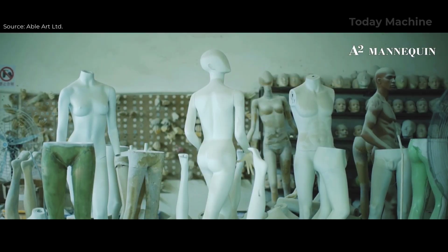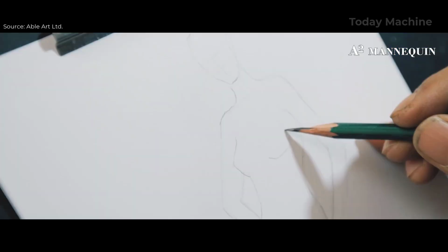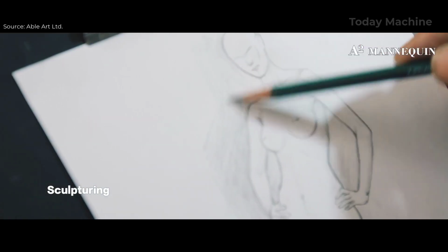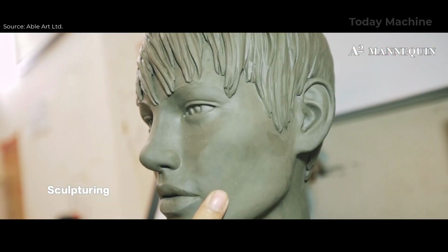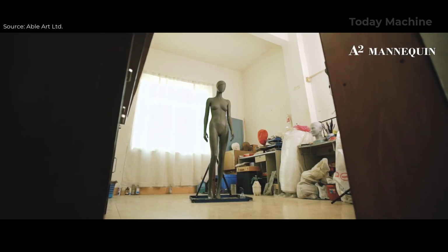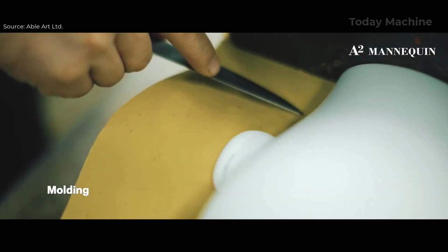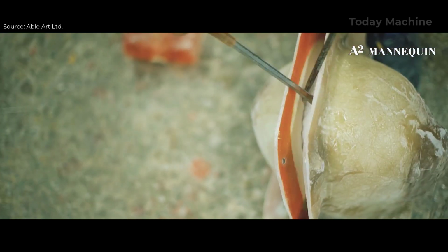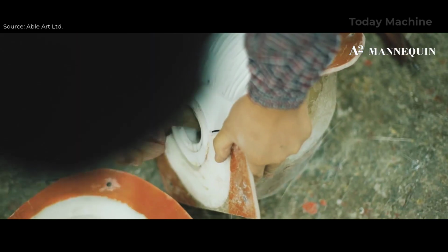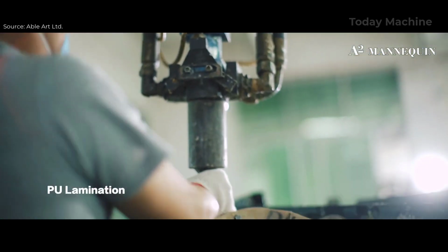A2 Mannequin, a Hong Kong-based manufacturer, specializes in the production of high-end mannequins for the visual display industry. The production process at A2 Mannequin is meticulous and artfully executed, beginning with sculpting. Expert artisans craft the initial mannequin forms, paying close attention to the anatomical accuracy and aesthetic appeal required by high-end fashion displays. Once the sculpting phase is complete, the process moves to molding, where precise molds are created to replicate the initial design with high fidelity.